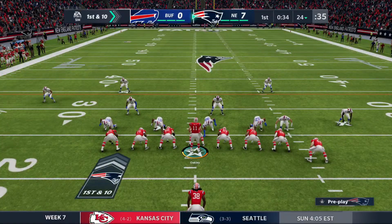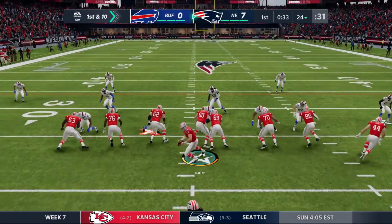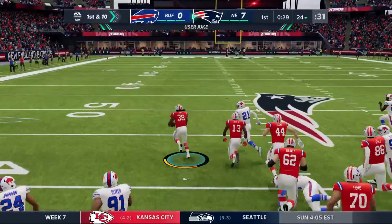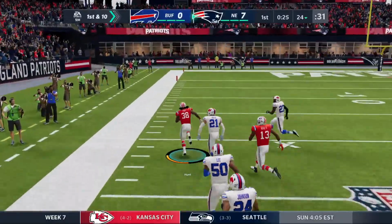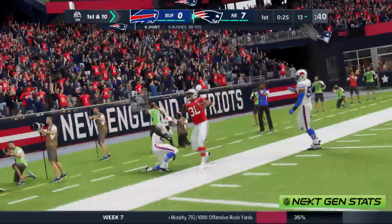1st and 10, and kind of tipping their hand at running the ball. 3 tight ends are out there. They'll begin the drive with Hunt. And he will finally be taken out of bounds.